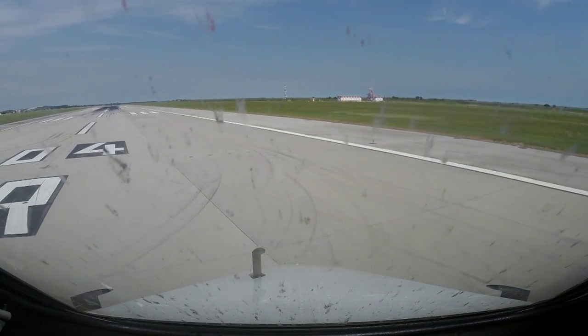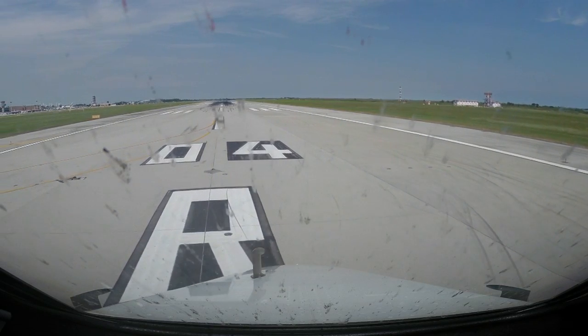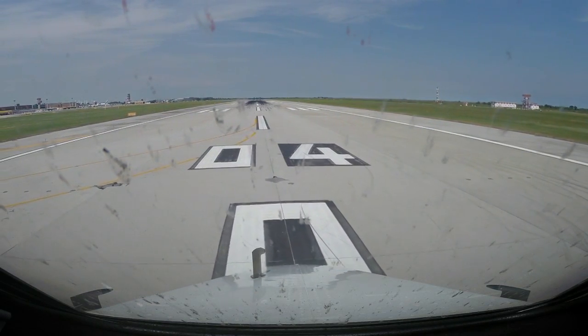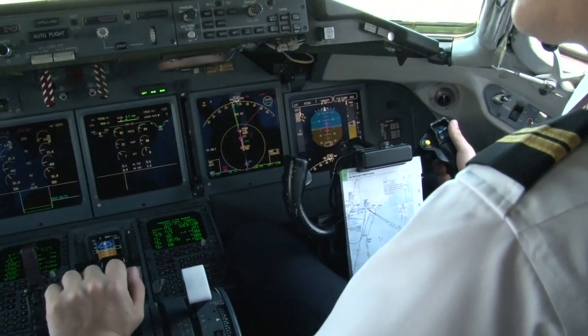Volotea 123, full clear for takeoff, 04 right, wind 150, 10 knots. You have takeoff, 0 right, Volotea 1234. I have controls. Ready? Ready. All right, let's go.